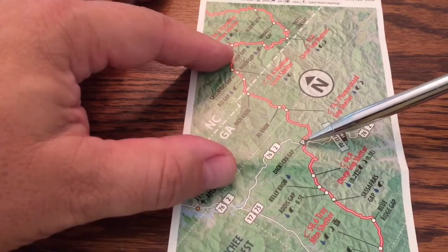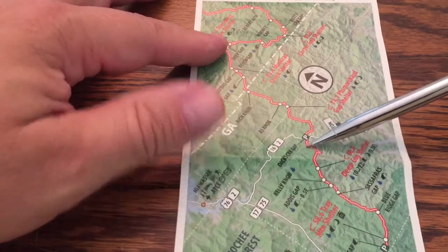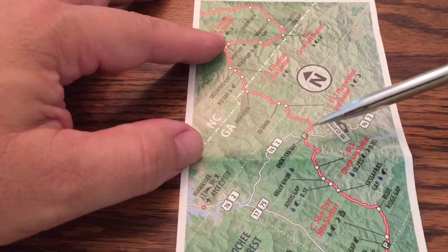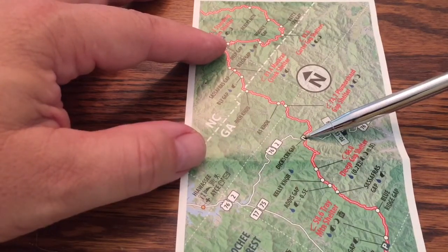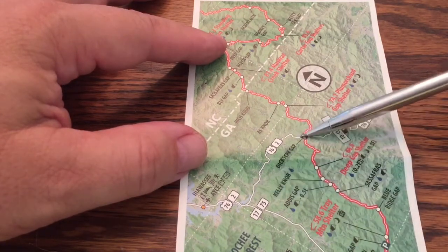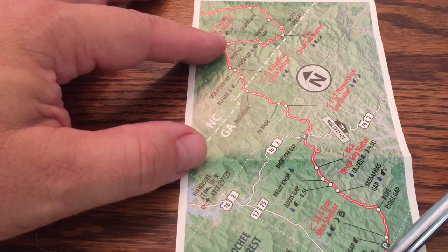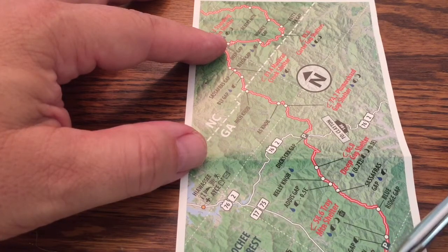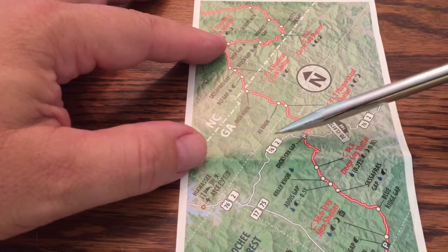Dicks Creek Gap, for example. Anyway, that's into Hiawassee. So this is one of the areas you get off to go to Hiawassee. You can also get off here and go into Hiawassee. So 2 ways to go in. And for my second leg, when I get ready to talk about that, my plan was to go to Dicks Creek Gap and go to Hiawassee to resupply.